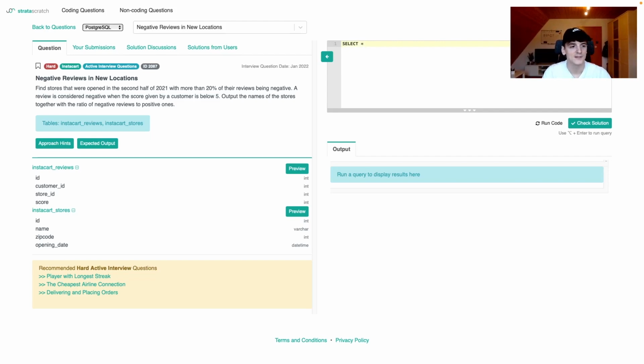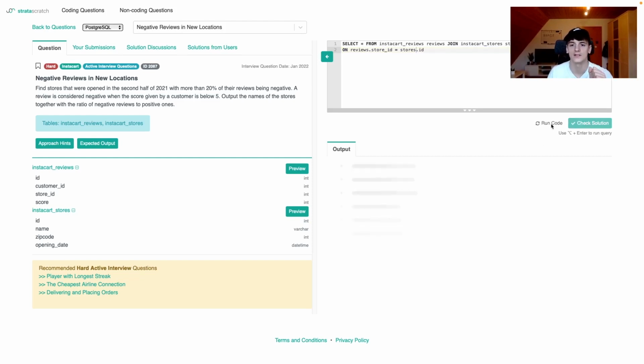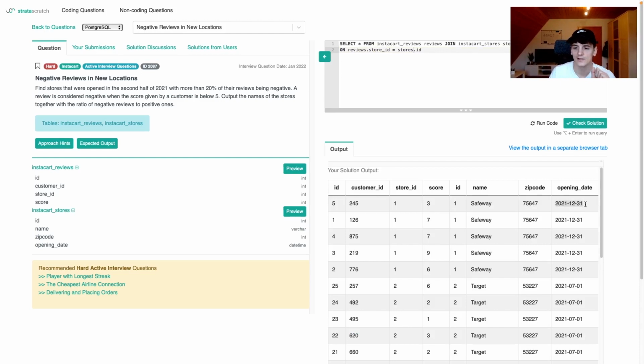Let's select star for now to make it easier. Select star from Instacart Reviews. Let's call that Reviews. We're joining Instacart Stores. Call that Stores. And we're joining these on the store ID in Reviews. So Reviews.store_id should be Stores.id because ID in stores refers to the store ID. Yeah, very common thing. Let's run that to see if that basic thing works. It does. We have the opening date and review score for each store. So that's all good.